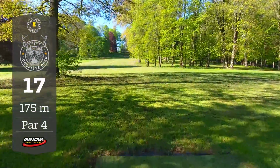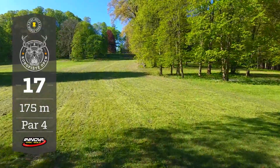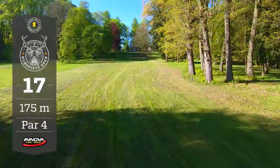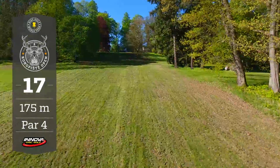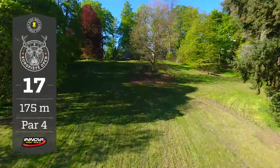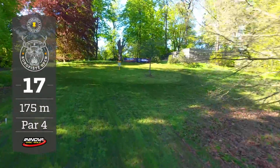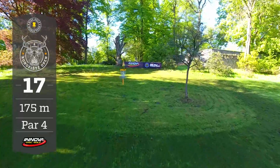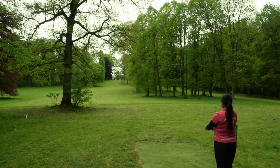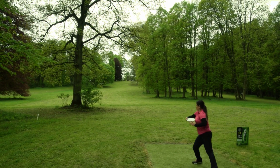Hole number 17, 175 meters, 574 feet. The uphill par 4. Now this is a beautiful hole. I love the landscape and how it slopes up the hill. The one change I noticed on this course that's slightly different than the previous year is this OB down the entire left side of the fairway and around the back side of the basket. Yeah, this hole's a monster hole. It's one of the final holes, and you have to throw all the way uphill.